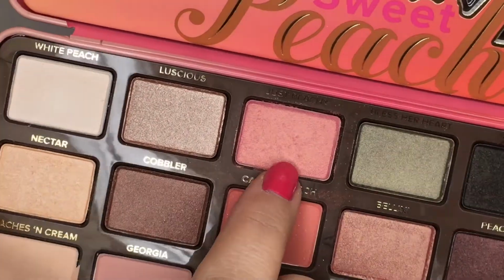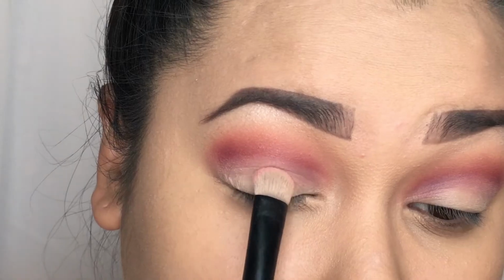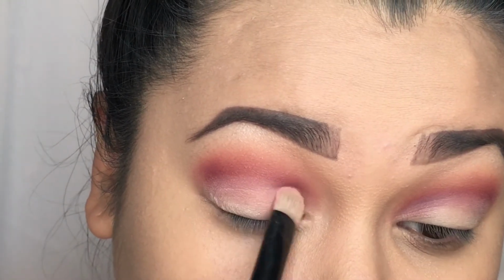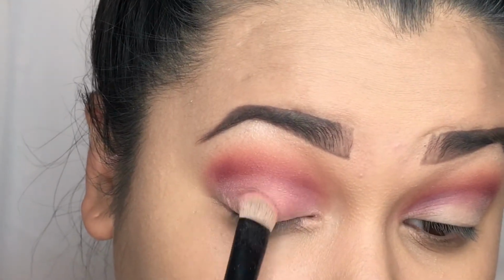Now I'm going to go into the shade Just Peachy, and I'm going to top that over the color I just applied all over the lid. And this color in particular isn't crazy pigmented, so it works best as kind of a topper to an eyeshadow that you already put down as a base.